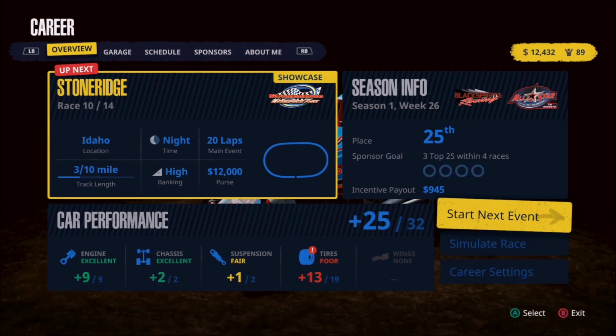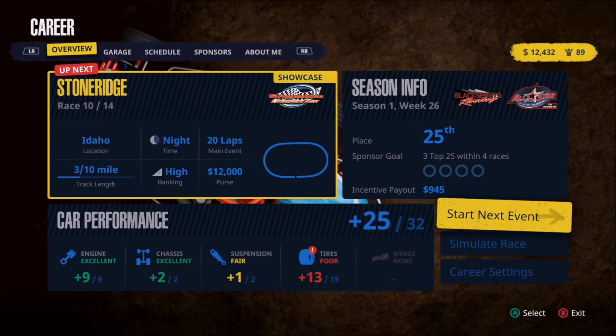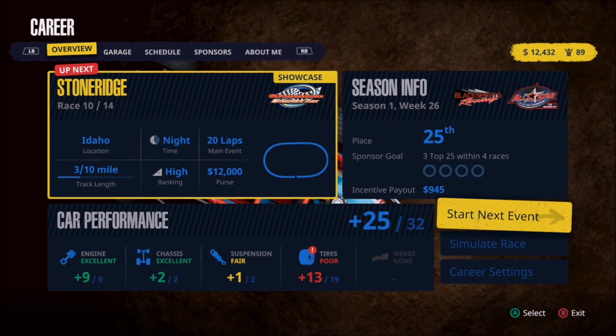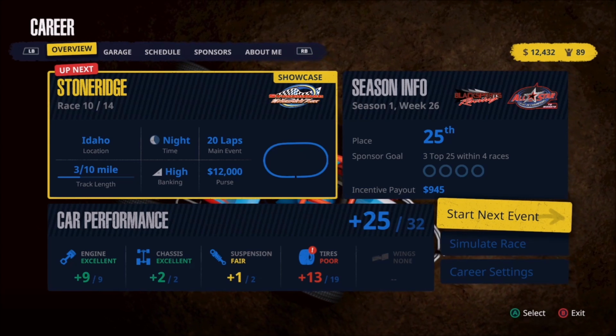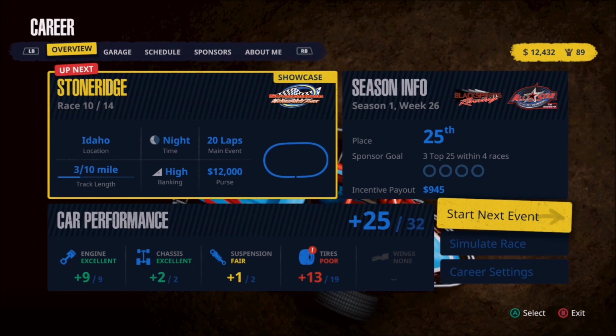But if you take a look at the purse for this event, we're going to be looking at a 20-lap main event because once again, we're at 50% races right now in career, but a $12,000 purse. That is huge. That is 3 to 4 times what our normal purse has been, sometimes even higher than that.